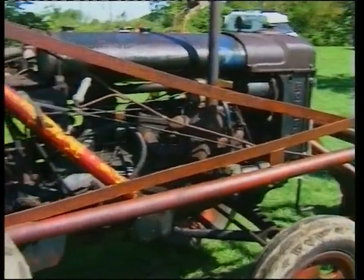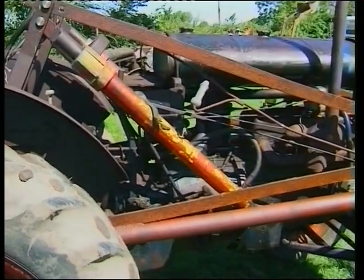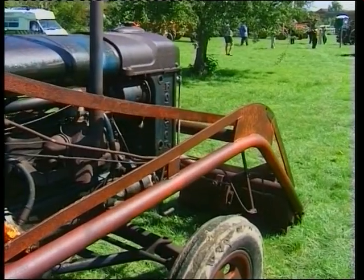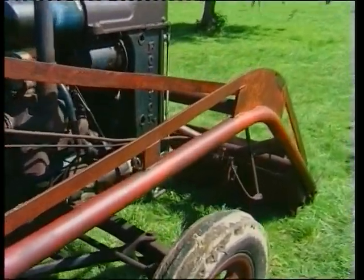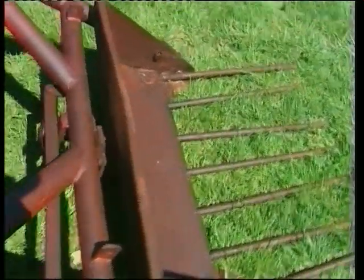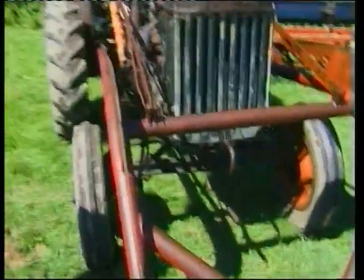Again, on this one we've got a dung loader, which is probably what was used to load that spreader. Nowadays they have telescopic handlers and all manner of things, but nobody works hard like they did years ago.